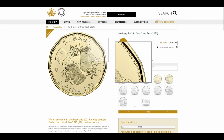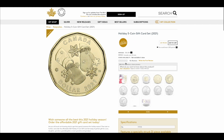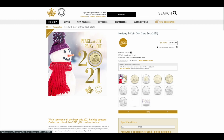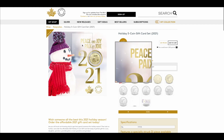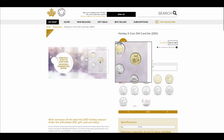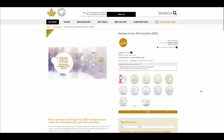It has a pair of hands wearing winter mittens with snowflakes glittering all over it. I think this is a very nice looking loonie. For some reason, there is another loonie in the image gallery here with hands holding a gift box. If you look at the gift card itself, it doesn't really show that design with two hands holding a gift, and with the gift card opened up, we don't see that in here either. So I wonder if this is an error on the Mint's website, or perhaps there are two versions of the same gift card set. Who knows?